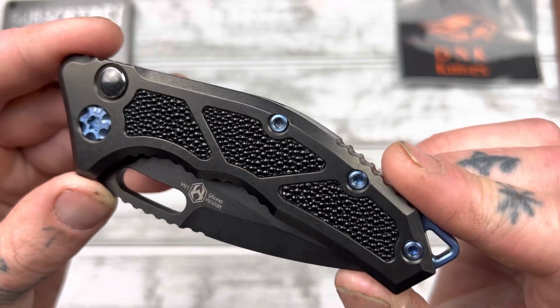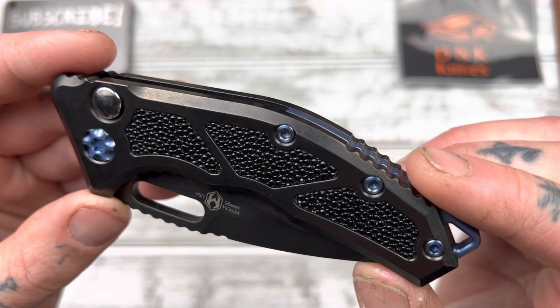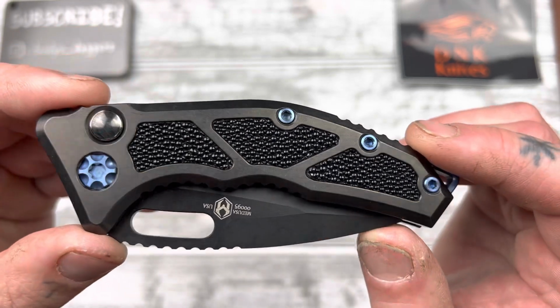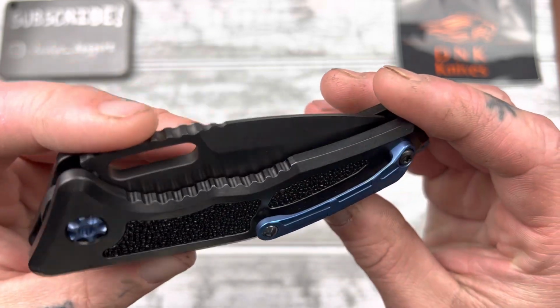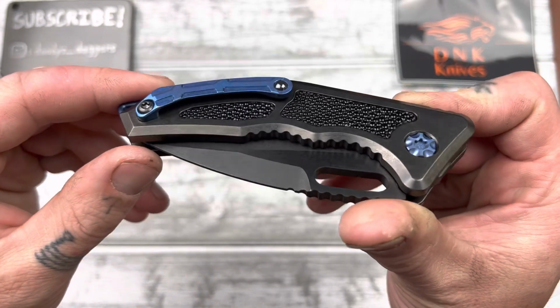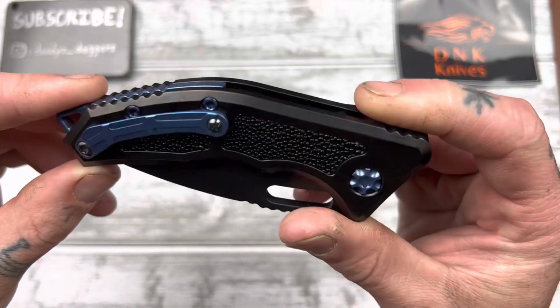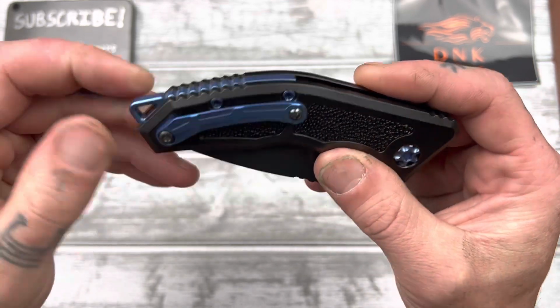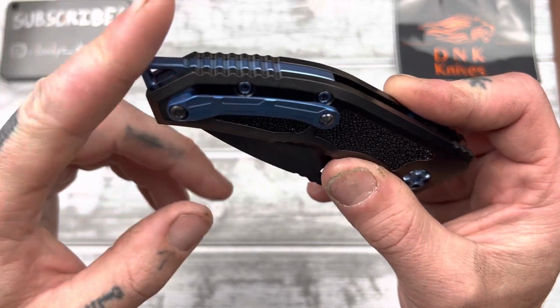And if you look closely, you can see tinier bubbles around these larger bubbles. It just looks really, really nice. On both sides, we have a larger one and then a smaller one right here. There's nothing directly under the clip, which is perfect. Jumps on the backspacer, lanyard area.